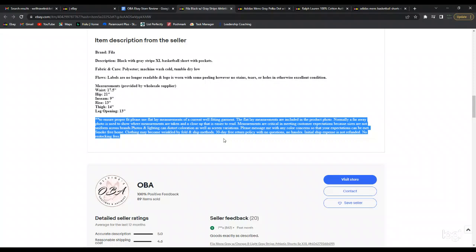And that clothing may become wrinkled just from shipment by fold and ship methods. 30-day free return policy with no questions, no hassles. Initial ship expenses not refunded. I wish I might actually steal this.